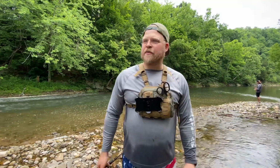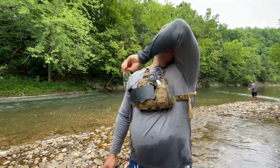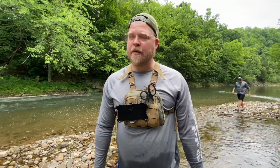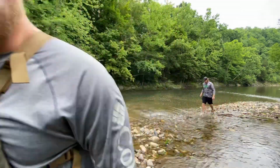Well, that spot's normally a 3 or 4 fish hole. And I can't say I got that many bites, but definitely nothing that committed. We're gonna float down here a little bit. I'm gonna cut the camera and save some battery life.